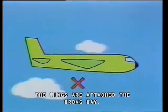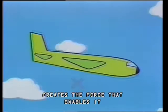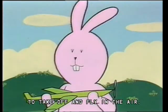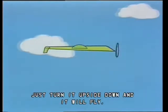So the reason why your plane is unable to fly is because the wings are attached the wrong way. It's the pressure under the wings of a plane which creates the force that enables it to take off and fly in the air. Just turn it upside down and it will fly.